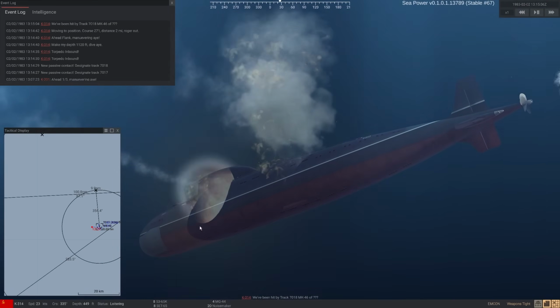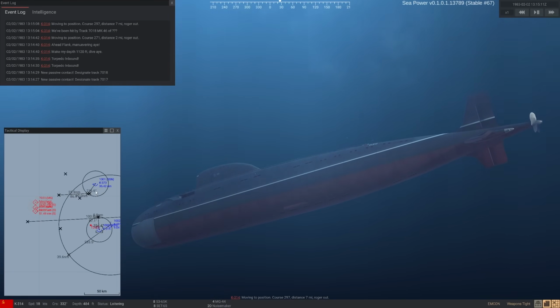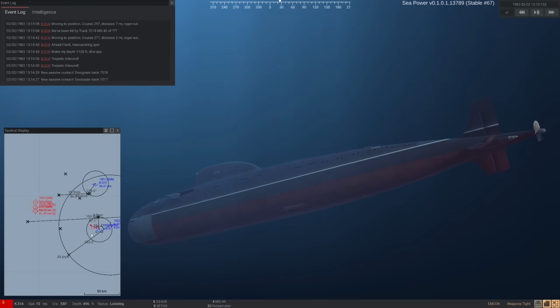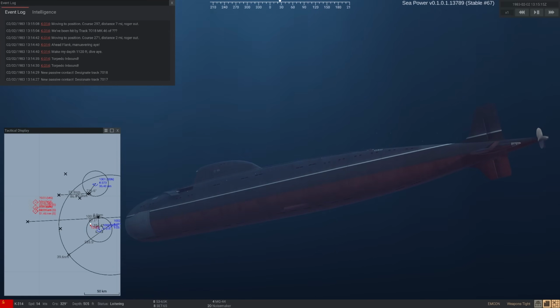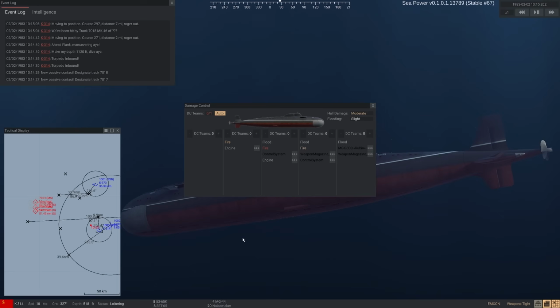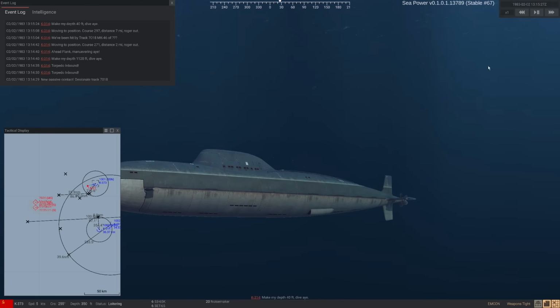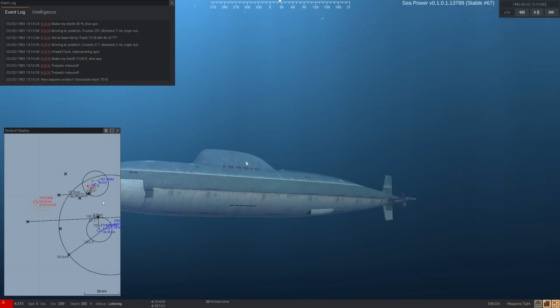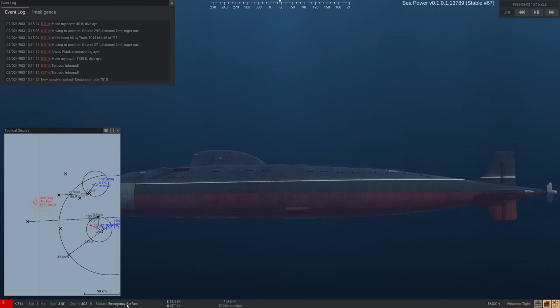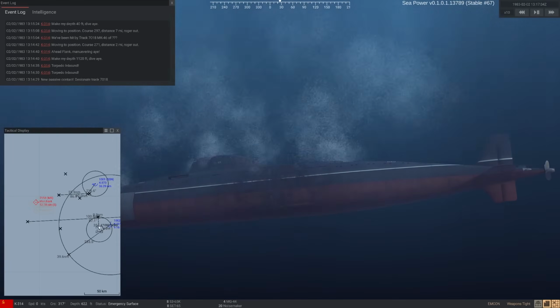Ooh. Ow. I'm very surprised that they detected this submarine, because I was below the layer, and on top of that, I was only doing a few knots. I was not maneuvering very quickly. Yeah, we got slight flooding, but moderate hull damage. I think this submarine is pretty dead. Emergency surface, there we go. That's a problem. Oh, they're dead.